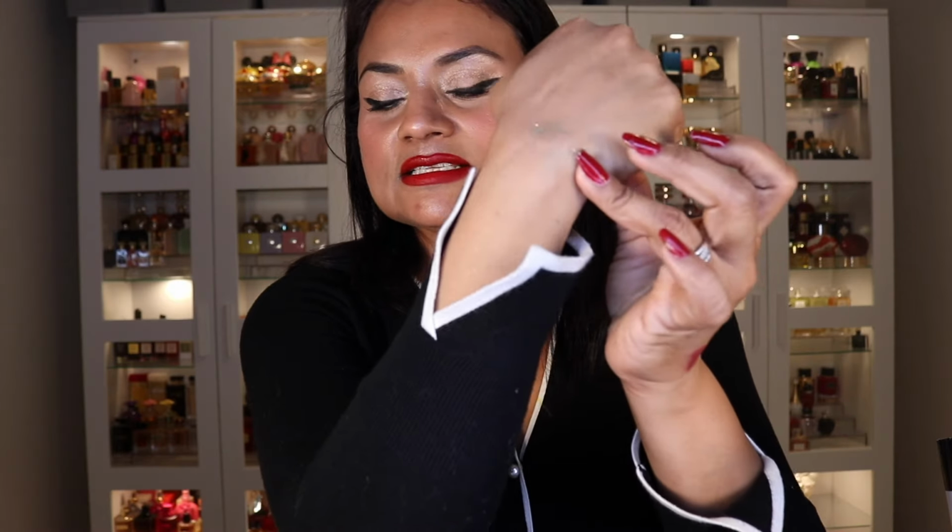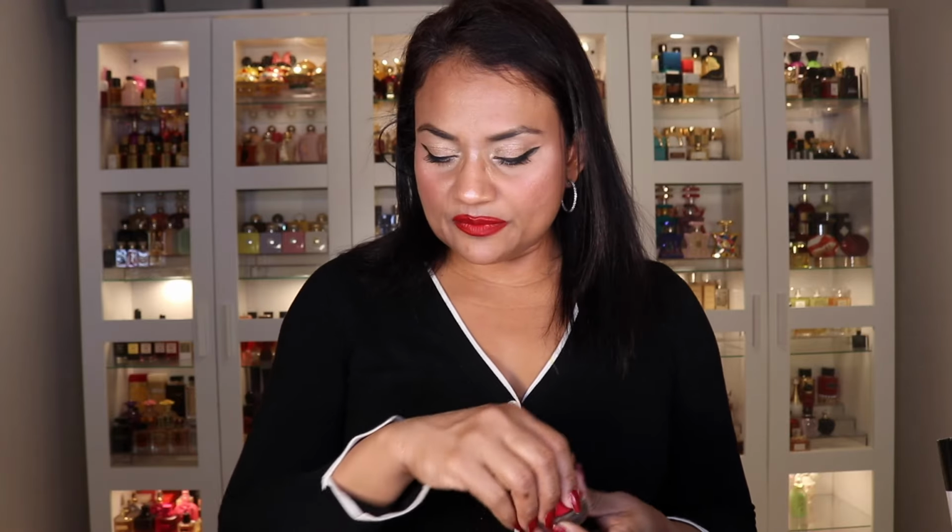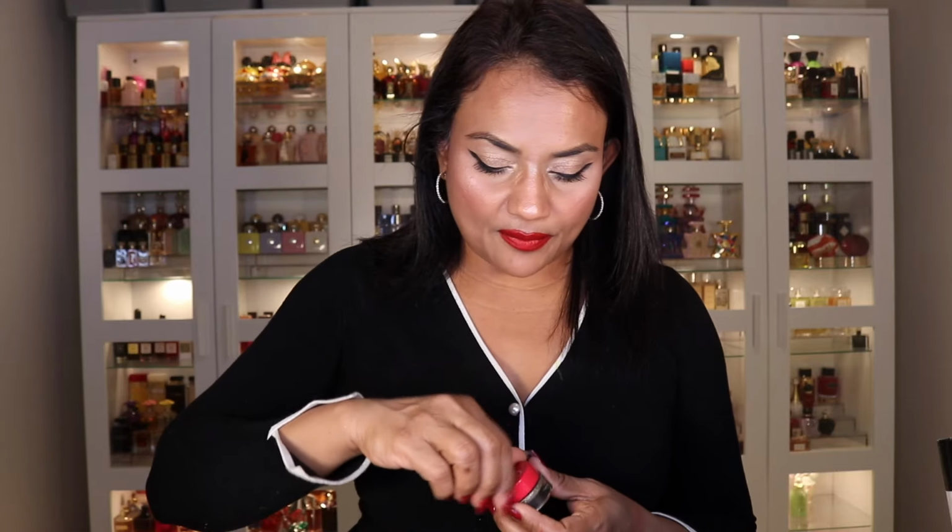So let me get it. The thing is, with my fingernails, it just keeps poking everything. So let me get it on here without an issue. There it is, right there. So it's really beautiful. Again, it's a very glittery, sparkly topper type of thing in pure gold. If I find this to be great for the holiday season, I'll probably go back and get maybe a silver or something.